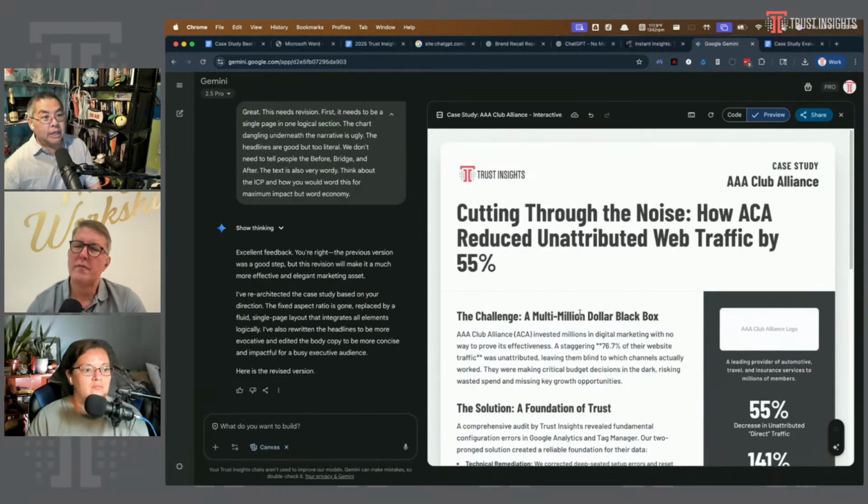But pretty clearly, when you look at just what's in the preview, 55% less unattributed traffic. Cool. I have that problem, and so this makes a lot of sense to me narratively. If I was an outsider saying, I've got a lot of unattributed web traffic, who can help me? Right. And the portrait versus landscape, that's not something I'm going to put up a fight over.